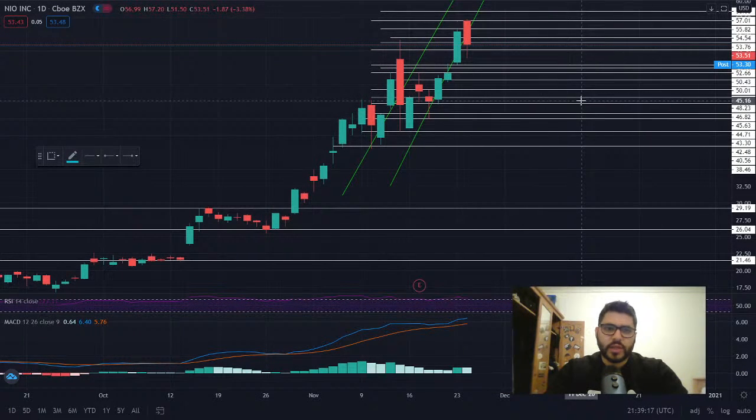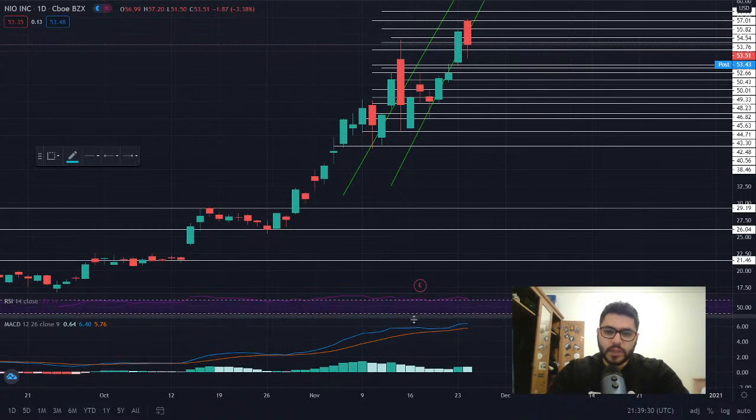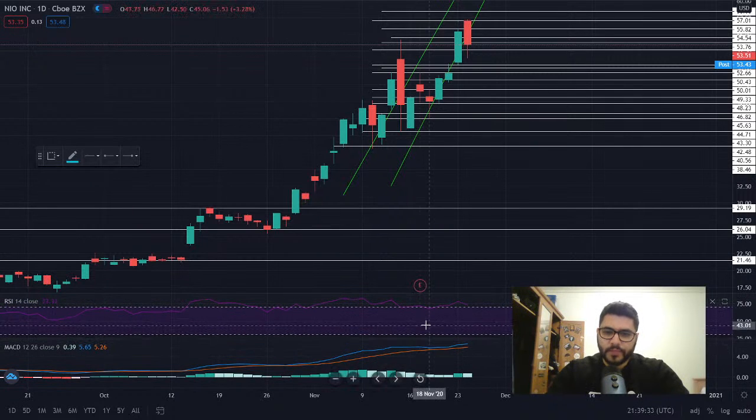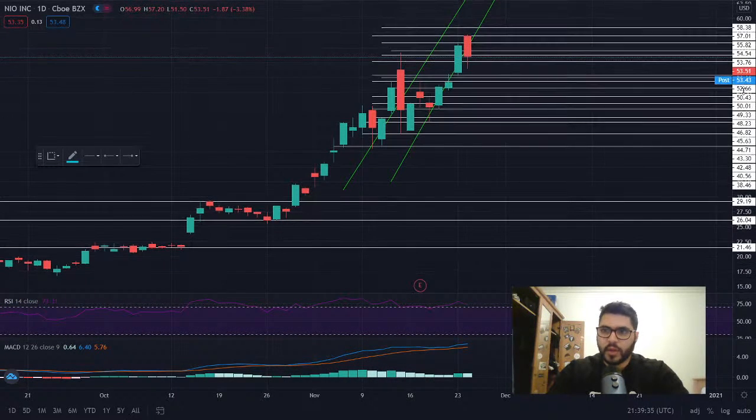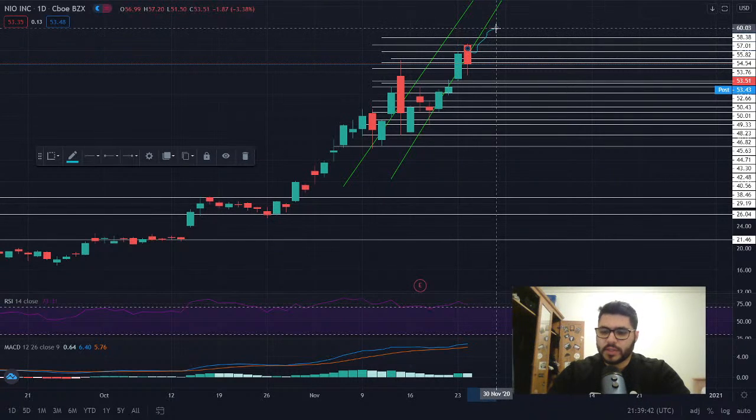Alright, now I'm looking at the daily chart for NIO Stock, and it doesn't look very rosy. It does look like we're about to top out, but we cannot predict when. We tried this before, failed. So I'm not going to predict the top necessarily. I'm just saying this could be the top, right? And we were talking about potentially seeing this happen at the 61 to about 60. So this could go like that. And then after that, we could start coming back down.